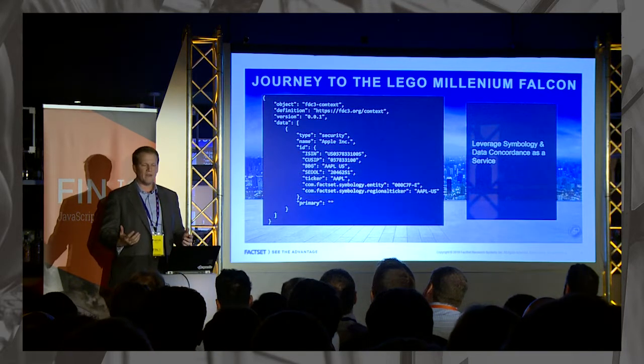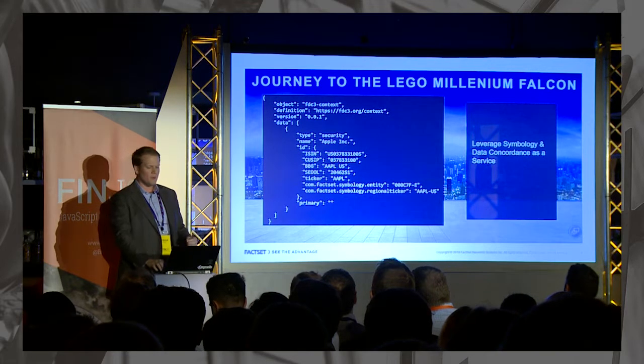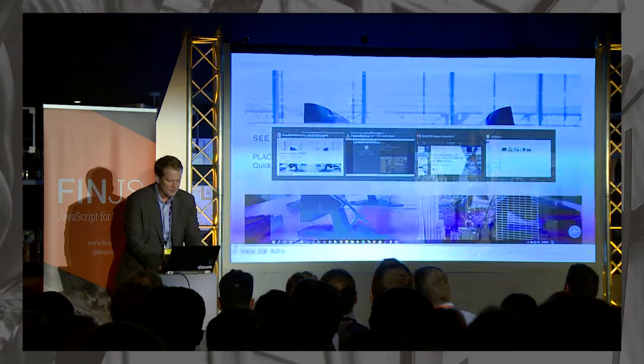And then how can you take advantage of all the symbology and data concordance that you need? We have this, we make it available on our bus, and it's something that you can take advantage of in these types of solutions. Now, a couple quick demos I'm going to show off.